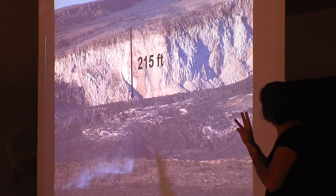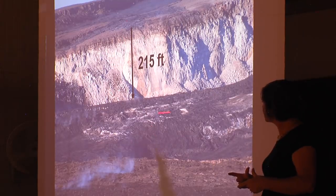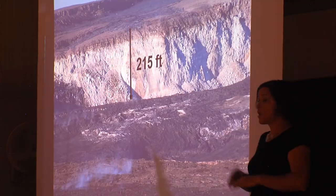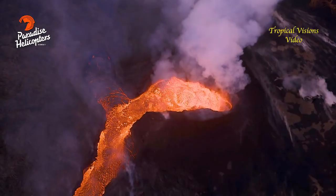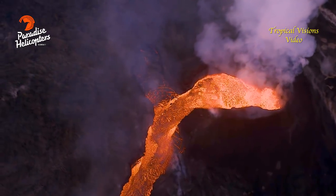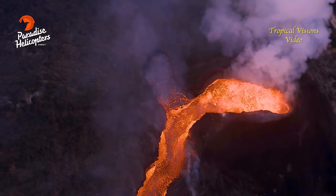As the crater floor here in the foreground drops during each of these collapse events, about 2 to 2.5 meters at a time, there have been almost 60 of these collapse events since the activity started in mid-May. So magma is still draining from the summit reservoir, moving into the East Rift Zone, and Fissure 8 still is erupting as much as it ever has.